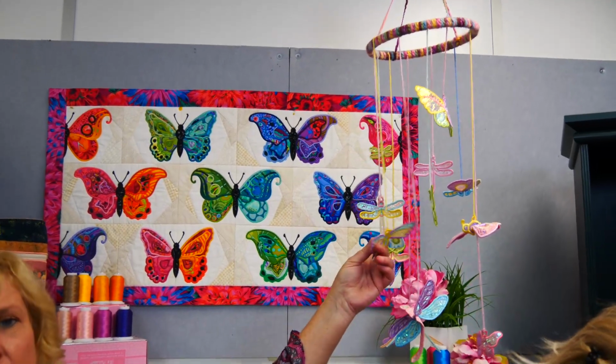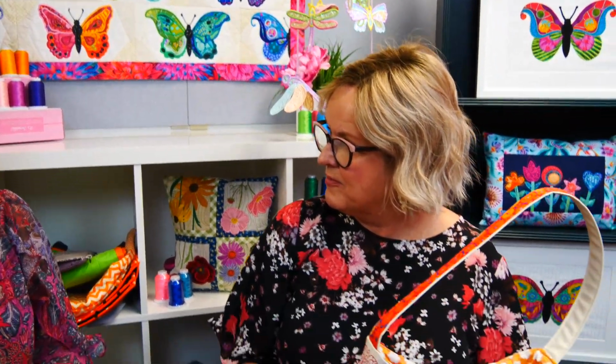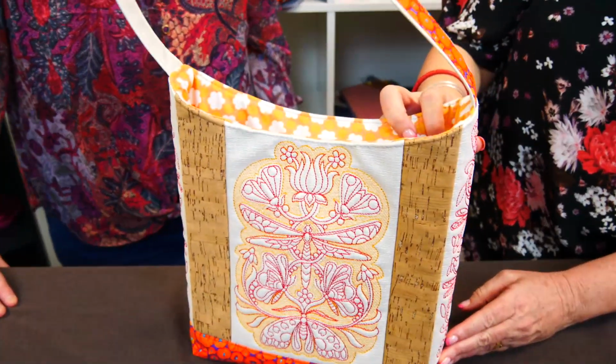You can make them without mylar and just use a piece of fabric. And actually, if you used a pretty sheer piece of fabric, you might get a bit of light through that as well. Yeah. There's no hard and fast way as to what you use. Nope. Moving on, so this is another chapunto handbag.